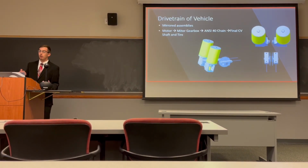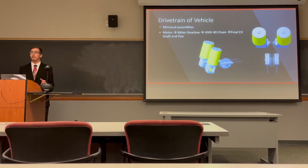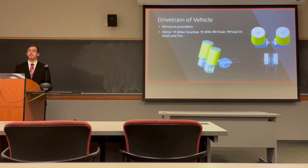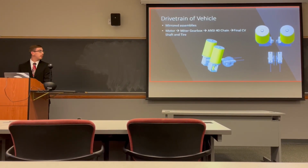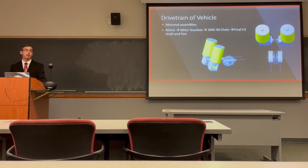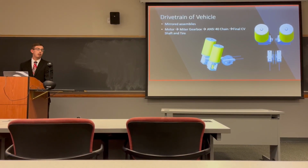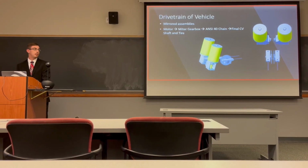Moving on to the overall architecture of the drivetrain, we have 2 mirrored assemblies. That way we can completely control each wheel independently. We start off with the motor, and then we go to the gearbox. The gearbox's sole responsibility is to change the direction from a vertical rotation to a horizontal rotation, so that we can actually use it in the wheels. From there, it goes to the sprocket and chain, and this is where we achieve our 3-to-1 gear reduction. Moving on from there, we go to the final drive, which hooks up to our CV axles and later on into our wheels.